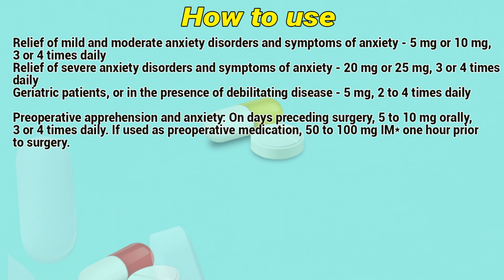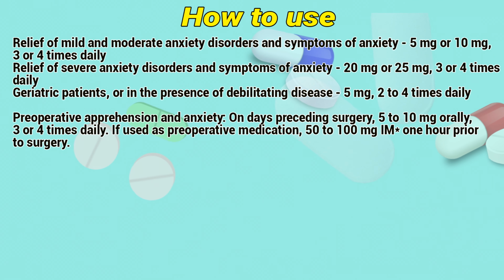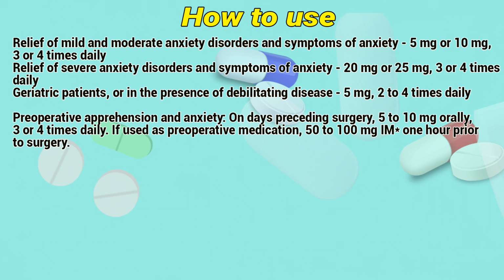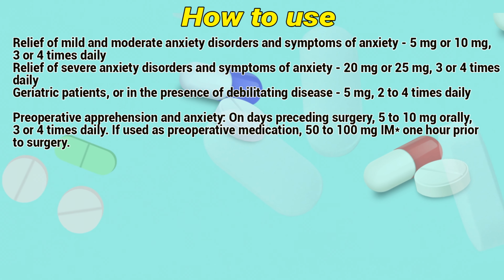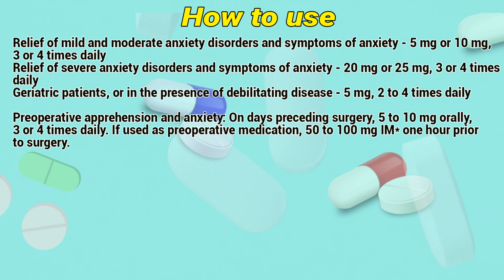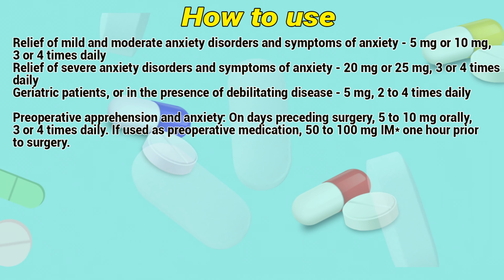Relief of mild and moderate anxiety disorders and symptoms of anxiety: 5 mg or 10 mg, 3 or 4 times daily. Relief of severe anxiety disorders and symptoms of anxiety: 20 mg or 25 mg, 3 or 4 times daily. Geriatric patients or those in the presence of debilitating disease: 5 mg, 2 to 4 times daily. Preoperative apprehension and anxiety, on days preceding surgery: 5 to 10 mg orally, 3 or 4 times daily.